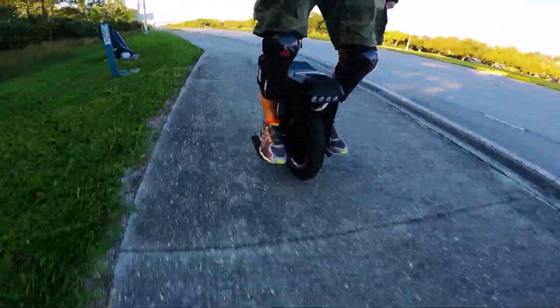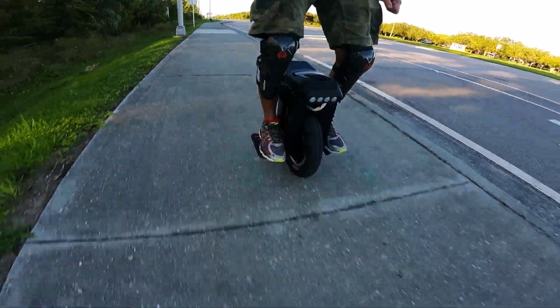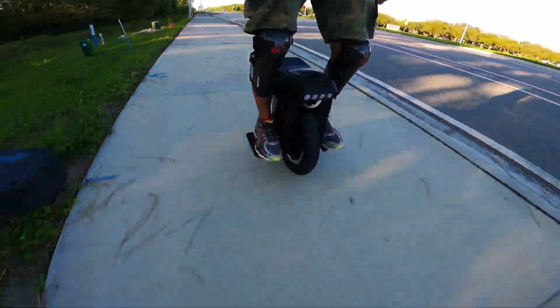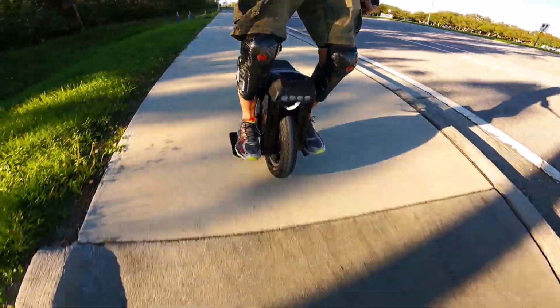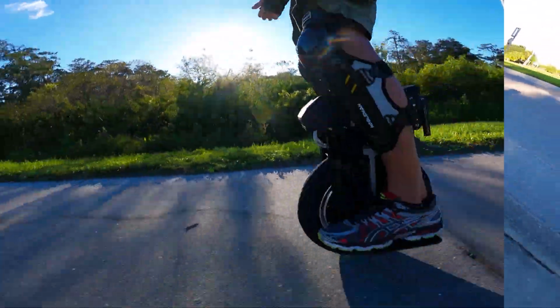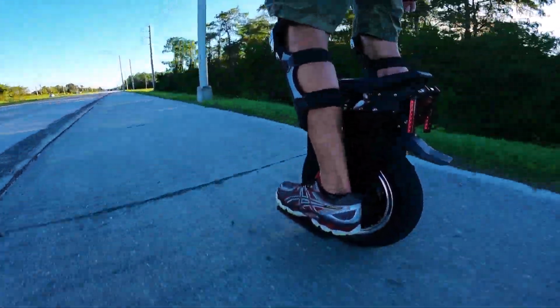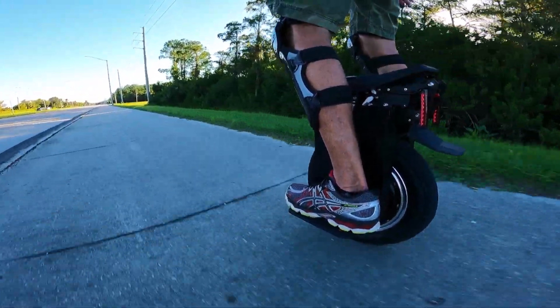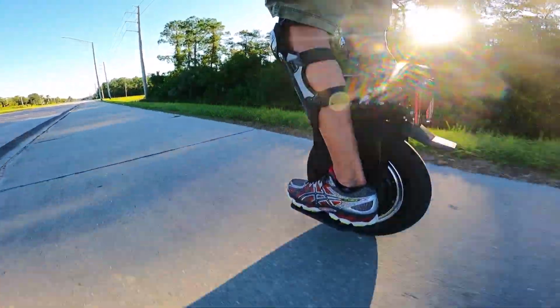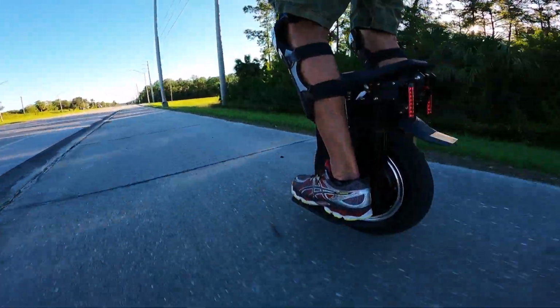I'm riding in medium mode right now. I've historically always ridden in hard mode, but I'm in medium mode again based on some other people's recommendations that have been riding the wheel. We'll see if I like it. I don't like 35 PSI. Okay, I'm not quite sure how much I let out, but we'll see how it feels. Feels a little better just going across the seams on the sidewalk already, I can kind of tell you that.